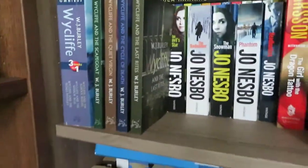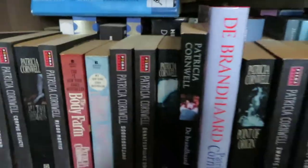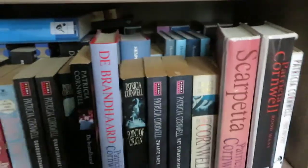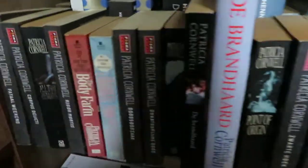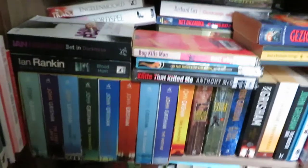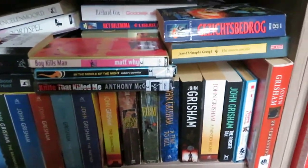We have Wycliffe books. Here we have Patricia Cornwell. I read quite a few of her Scarpetta series when I was younger. Behind it we have some more Swedish and Norwegian books. We got Henning Mankell. And behind that, so this is triple stacked, we have some Sjöwall and Wahlöö and a couple other books. I'm probably not pronouncing that correctly. Here we have John Grisham. I also used to read that a lot more when I was younger. And some other thrillers.